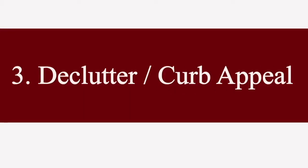Number 3 is to declutter your home and make sure it has great curb appeal. I know sometimes with London flats we can't always control what the outside looks like because it is a communal building and the freeholder and the schedule of works is really going to dictate that. But if you are in a separate home, even if it's a mid-terrace property, make sure that the curb appeal is appealing. Has your home been recently painted? Does the front door look great? The mailbox, the house numbers, all of those things will give it really great curb appeal and invite potential buyers and get them excited to come and view the property.